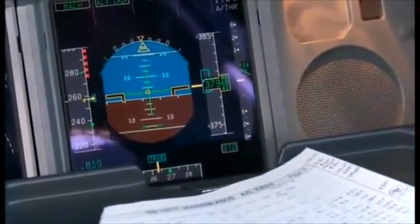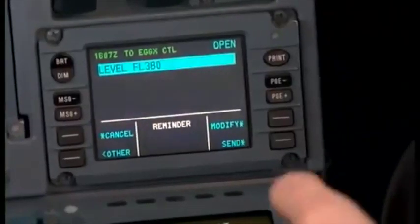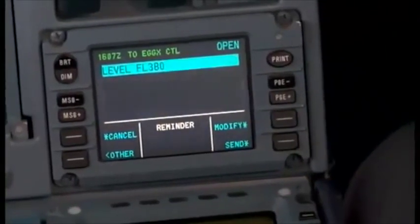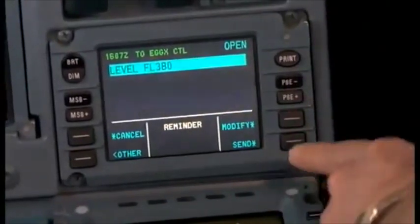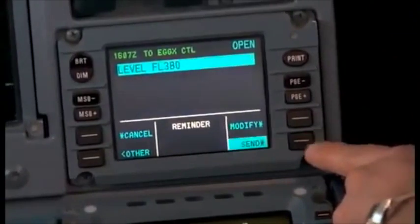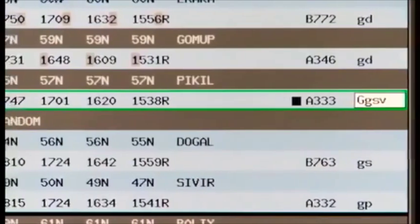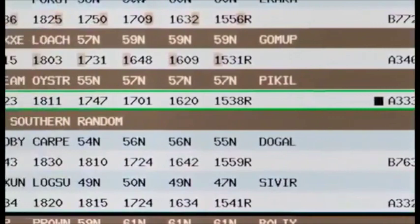The flight has been asked to report reaching flight level 380. As the aircraft reaches the new assigned level, the flight management system automatically creates a new CPDLC message for the crew to send to Shanwick. When the en route controller acknowledges this, SATS is updated to show Shamrock 137 level at flight level 380.